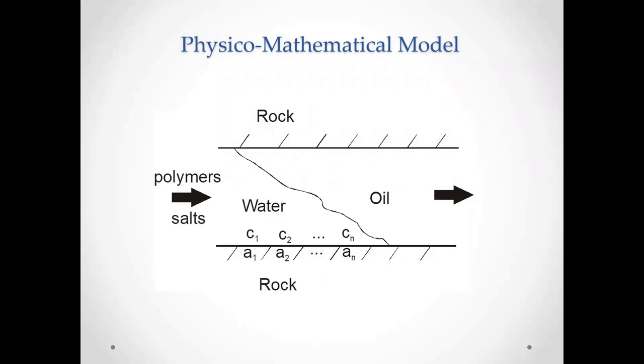And then I will show this last paper that we published, that is the N plus one, N components, polymer displacement, considering Langmuir adsorption isotherm. So just beginning with the model, we consider one dimension, of course, and we are displacing oil by water. Here we have the rock. And this water contains polymers and salt.